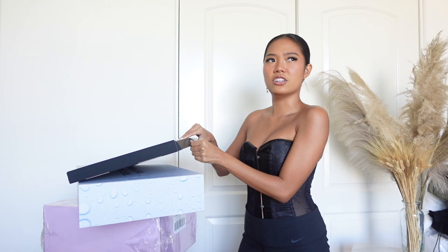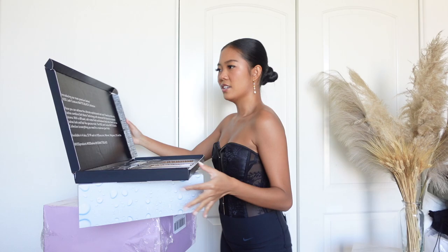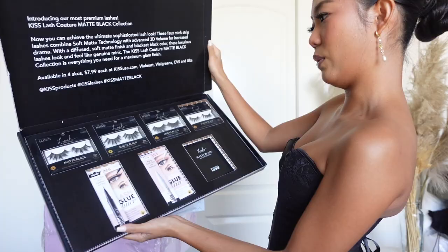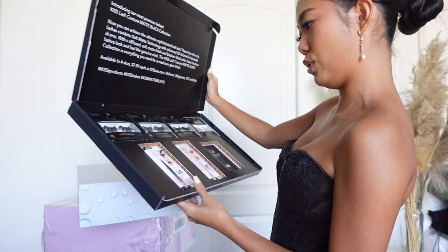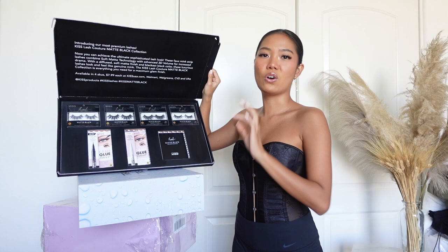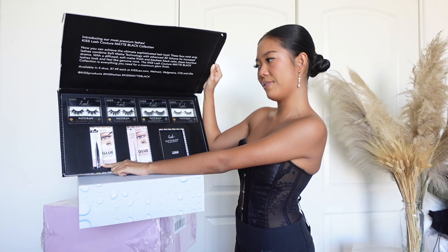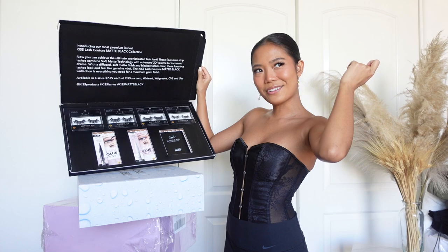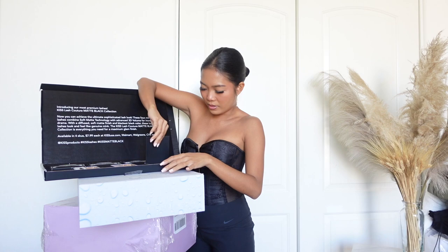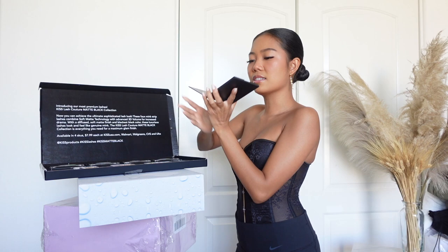They sent, introducing our most premium lashes, Kiss Lash Couture Matte Black Collection. We got these beautiful, really dramatic lashes. Now, I typically go for natural to medium, but I know that there are days where I just kind of want to go all out, so I feel like these will be perfect. We also got a lash glue that is in an eyeliner style. So give yourself a little cat eye, is that what it's called, and then you're good to go. We got it in black and then also in white. I believe this is a mirror. If it is a mirror, that'd be so handy because I feel like, oh, it is a mirror. Yay! So then I can apply lashes like this because I always struggle applying lashes.